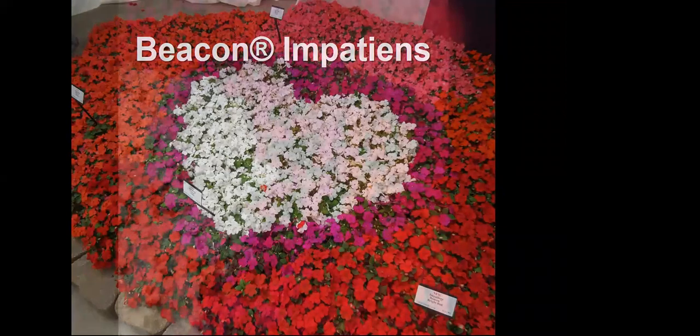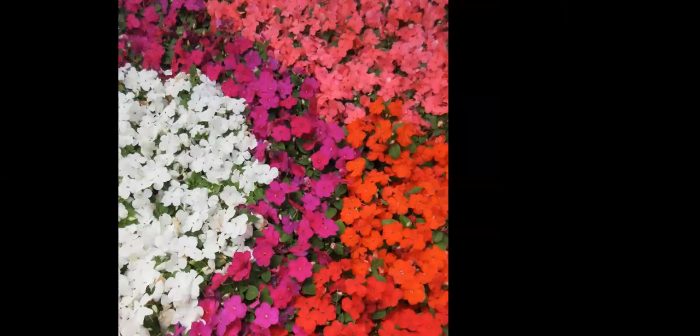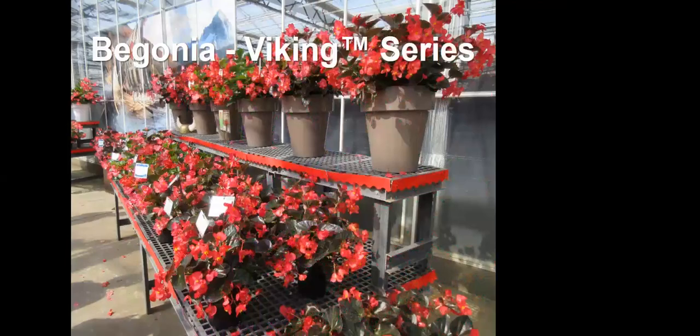And a close-up of the Beacon series, running the gamut of 5 colors currently. Begonia, so the Viking series, there's a lot of begonias that have come out on the market that have the benefit of not only taking a wide range of sun conditions, because these will take shade all the way to full sun, but these hybrid begonias have the benefit of a wide range of foliar colors, from green to bronze to near chocolatey, and flower coloration from pink to red.